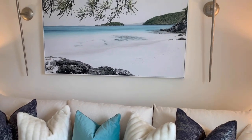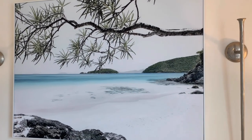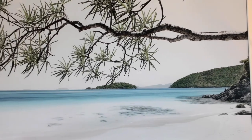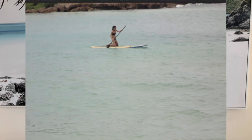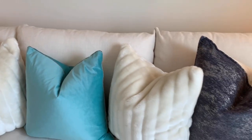Everyone, this wall art right here reminds me of Hawaii. This is an area that I go to, in North Shore, Oahu, and I do paddle boarding over there and enjoy the water.